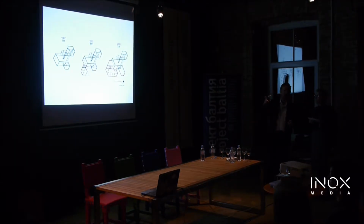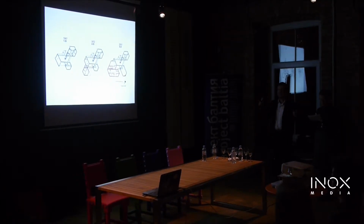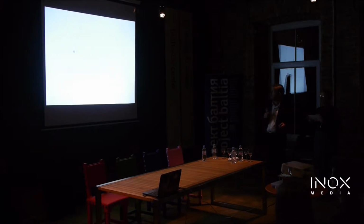The house had started as a quite nice, almost Frank Lloyd Wright-like little bungalow, but because of many extensions, it became an awful, very introverted house.